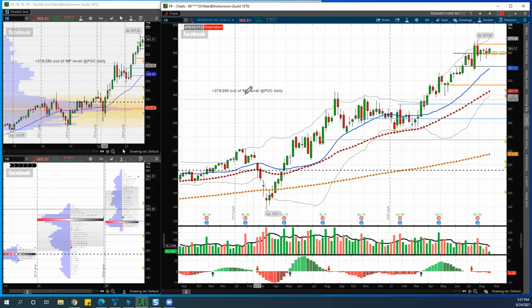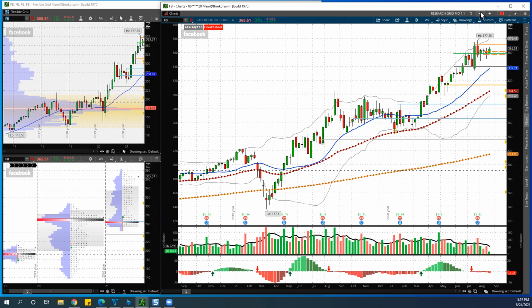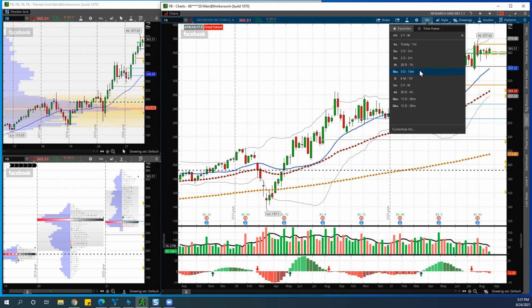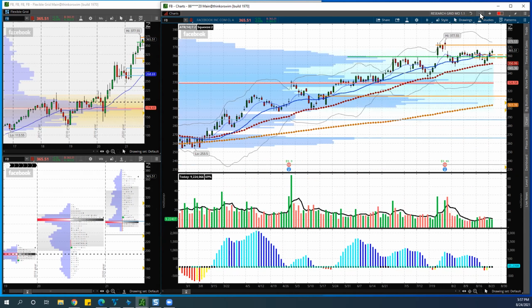I don't know if this one is, yeah, that's way too old. Let me remove that drawing, and we have the weekly. So the weekly, I'll say we'll trade this base. This can be traded on a good day or any news or catalyst from Facebook. Again, what's the problem with Facebook? We have 4 days up, so I'm not really that aggressive buying.